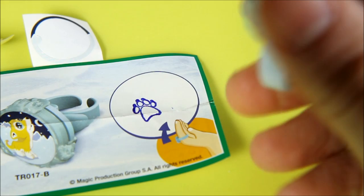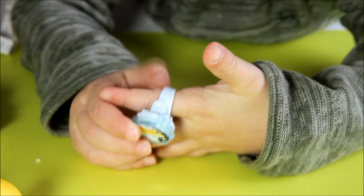Sammy, you want this ring? Yeah. Nice. Yes.